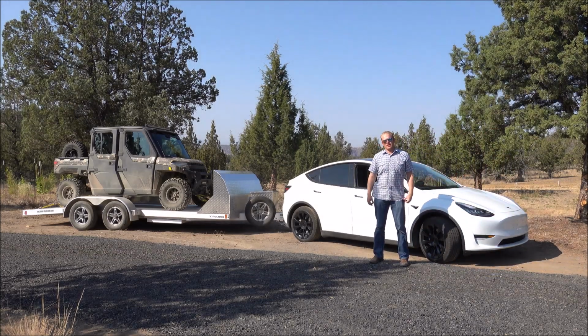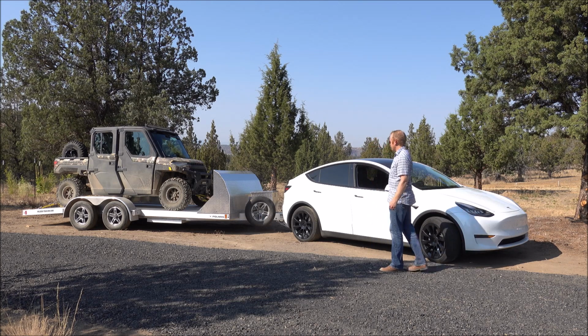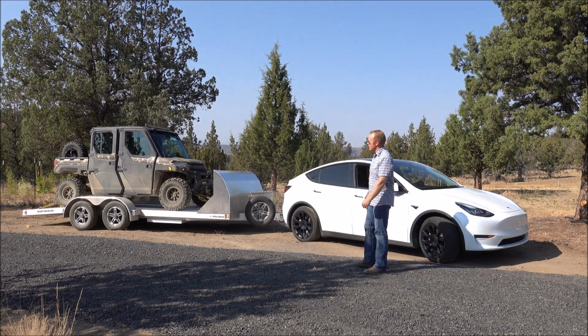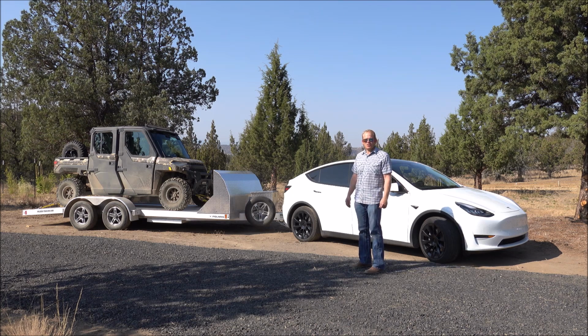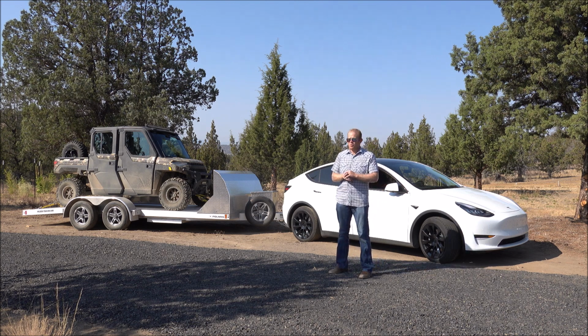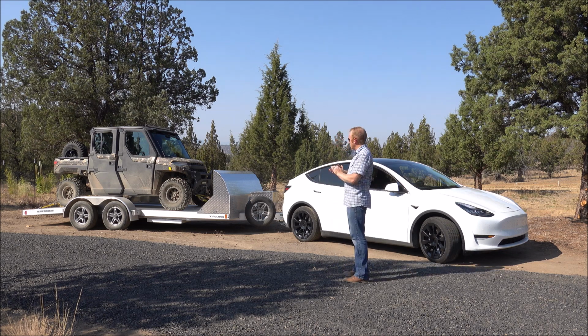This is the 2020 Tesla Model Y dual motor long range towing test. So what I have here is an 18 foot aluminum flatbed trailer with a 2018 Polaris Ranger crew on the back of that. It has a full cab with doors and windows that roll up and down, adds a little weight there. I have towed this package one time before, and I think I am a little bit overloaded, but just barely. My towing capacity is 3,500 pounds.